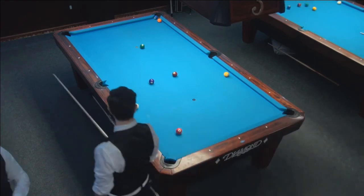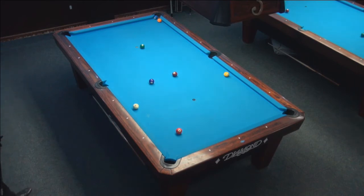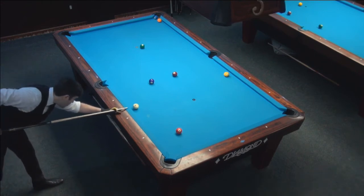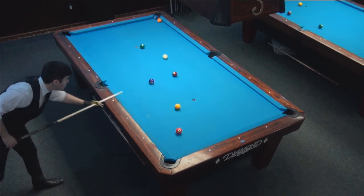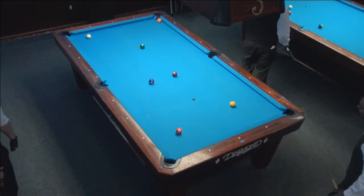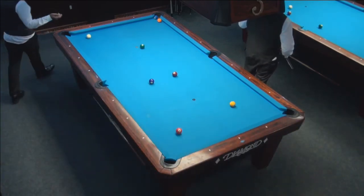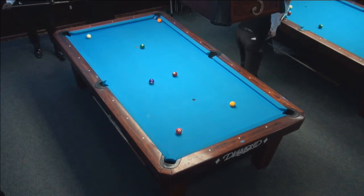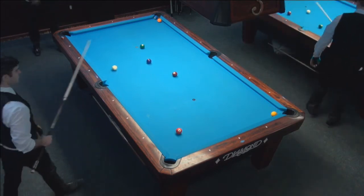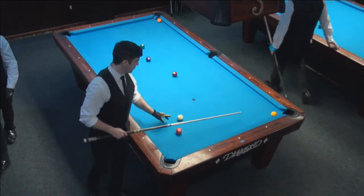Alex using one of his safety plays. Gets the table back and is forced to figure out a bank of some kind. Keith comes to the table, able to see the one ball. But by not converting it, that gives Alex ball in hand and an opportunity to finish out the rack.